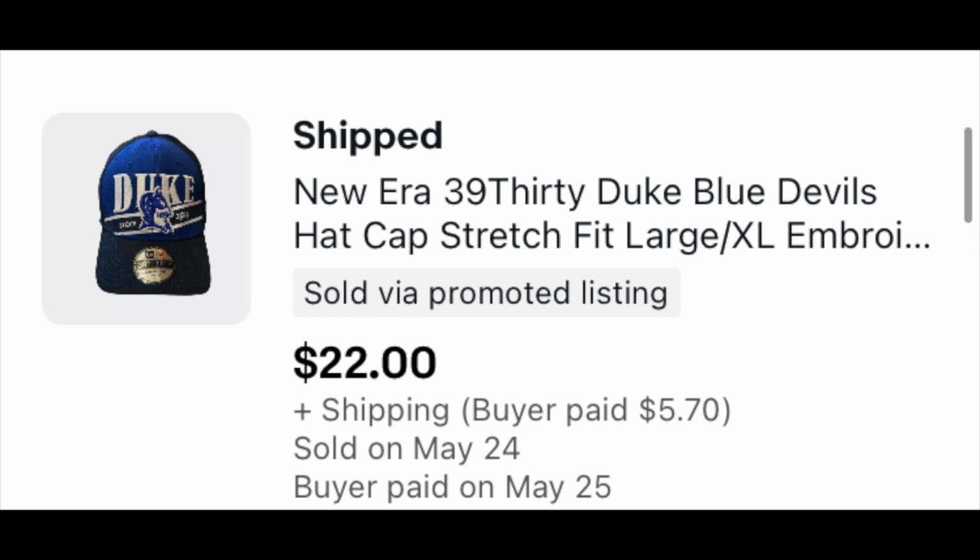Moving on, guess what? We sold another hat. This one, the Duke Blue Devils. This one sold for $22 plus shipping. This was on an offer. Initially, he sent me, I think, 18. We bounced back and forth and settled on 22. I was hoping to get closer to 25 on this hat, but you know what, it's off season now for basketball. If I don't take it now, it might sit around for a while. So yeah, we took that hat. I think I paid $1.99 for it.